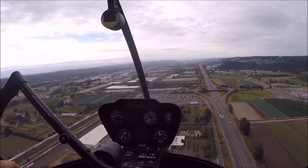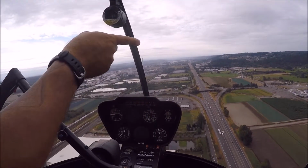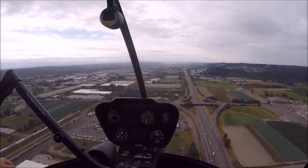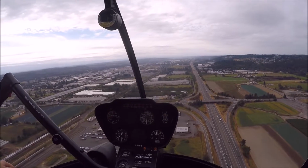Okay, that's our parking lot up there. Our little corn maze is coming up pretty nice over there. Oh yeah, that's cool. That'll be fun for Halloween. It's about that time, isn't it? Yeah.